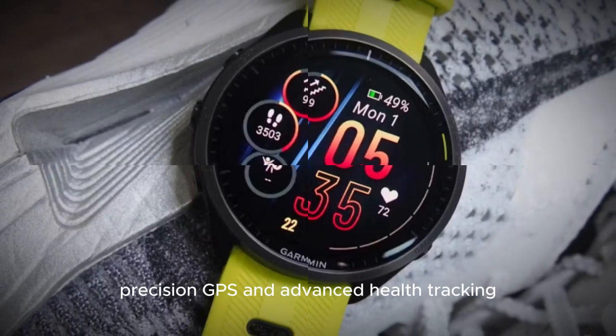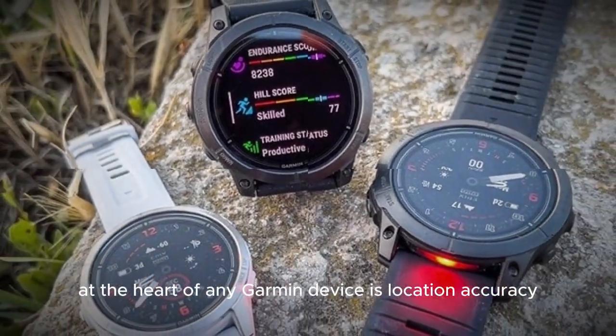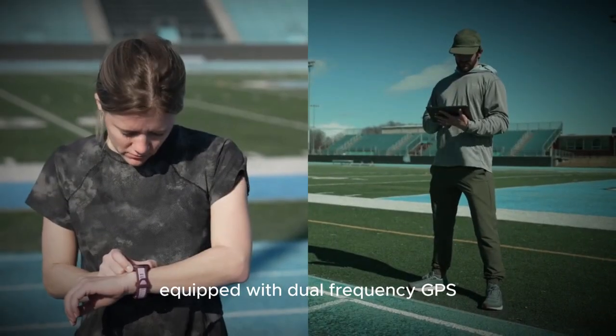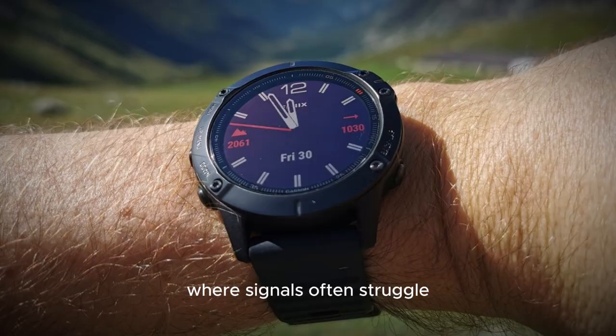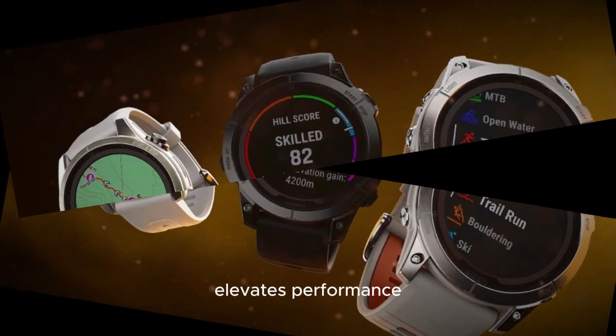Precision GPS and advanced health tracking. At the heart of any Garmin device is location accuracy, and the Fenix 8 Pro delivers once again. Equipped with dual-frequency GPS, this watch ensures reliable and pinpoint-accurate tracking. Even in dense forests or urban canyons where signals often struggle, the inclusion of the 5th-generation optical heart rate sensor elevates performance.